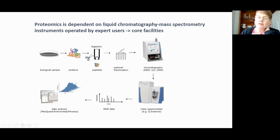And when you deliver a sample to most of the core facilities like ours, we can start out from very many different types of biological samples. Then we extract the proteins. We always digest them into peptides. And then we continue with peptide level measurements with LC-MS, and then with the mass spec and data analysis.